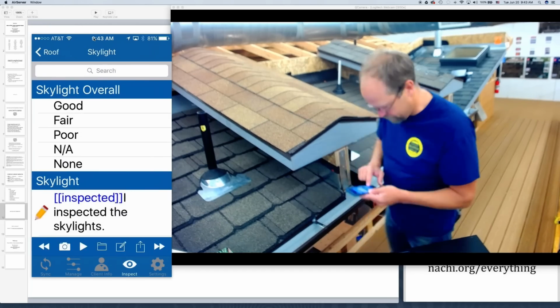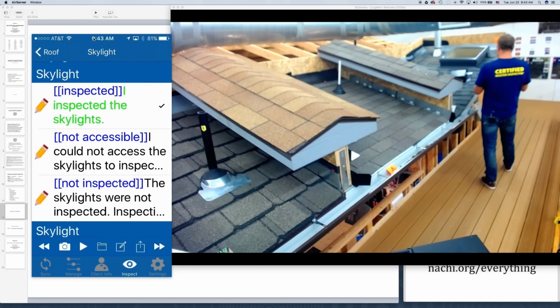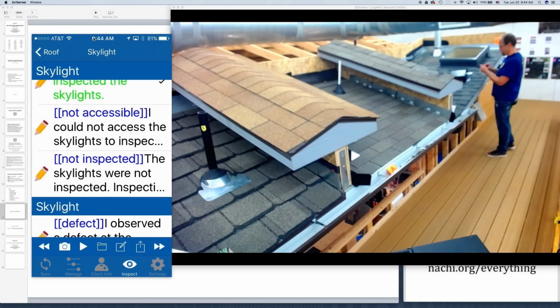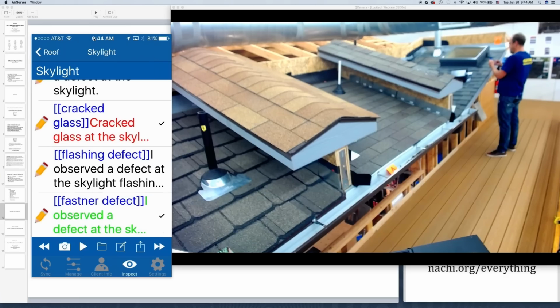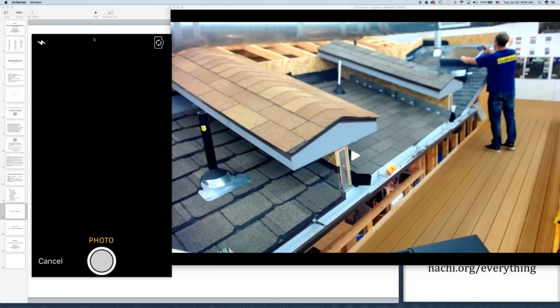Skylight. So inspect, describe, report. So I inspected the skylight. I have some comments about how it's not accessible. I have cracked glass, actually, and a fastener problem. So let's take a picture of that. I have cracked glass.